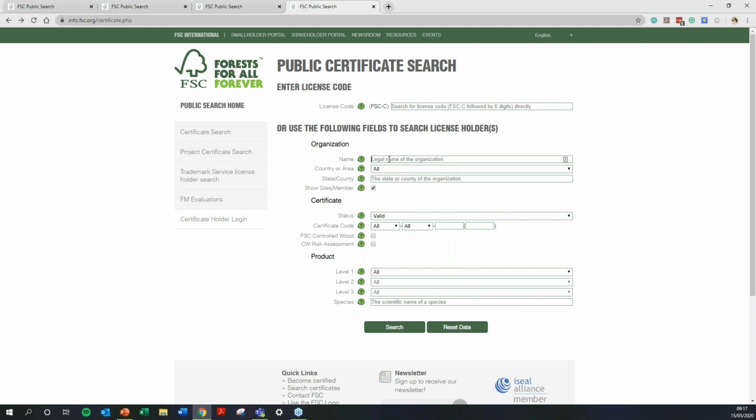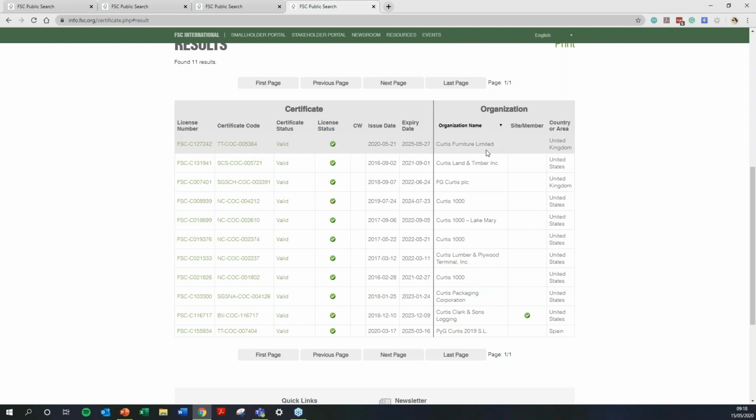So now looking at the name, if you know the name of the organisation you wish to find, you can enter it here. Using an asterisk will return any results with any part of what you've typed in the box. This search function is quite sensitive, and it does rely on you entering the exact company name as it's been entered onto the database. So it can be better to enter a shorter version of the name and use the asterisk. So we'll click on search, and then this will bring up a list of everybody with the name Curtis within their company name. And here we go with the Curtis that we're looking for.